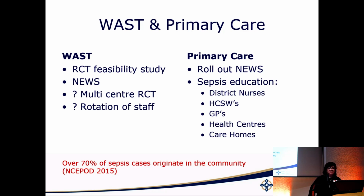We've just completed a randomised controlled feasibility study with Welsh Ambulance, looking at how feasible it is to take blood cultures at the scene and to give the first dose of antibiotic. NCEPOD tells us that 70% of sepsis cases originate in the community, so for us this piece of work is going to be key. We're introducing NEWS, and the Welsh Ambulance Trust currently do use NEWS, and we're having that common language that we talked about earlier across the whole board. Depending on the results of the feasibility study, hopefully this will progress to a multi-centre RCT. And we're also discussing with our paramedics about rotating into secondary care, so we can have a much more joined up approach along the whole of the patient pathway.